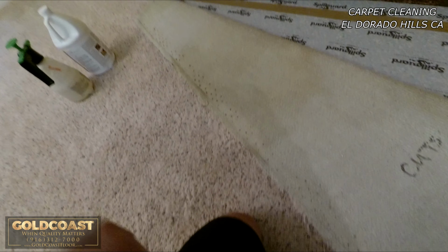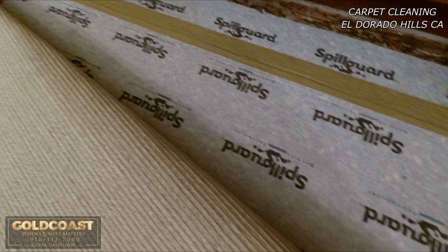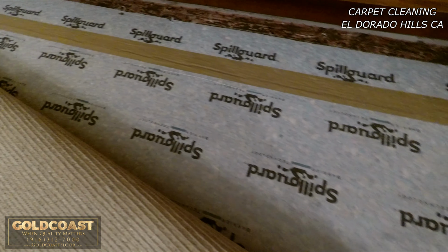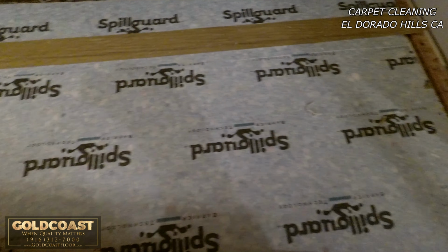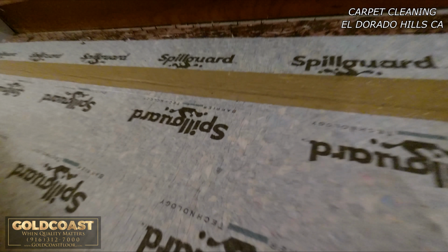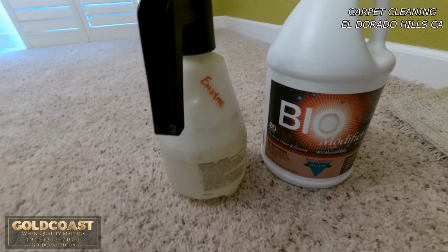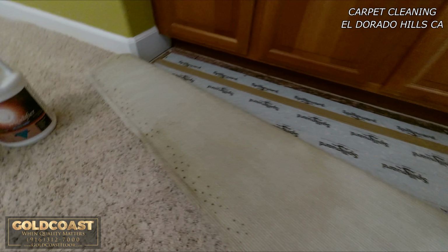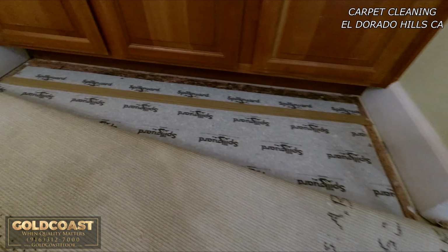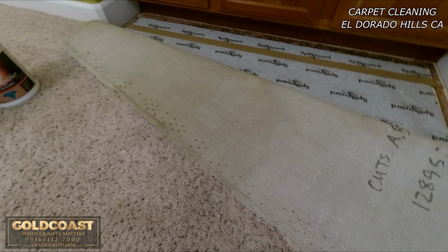It's very hard to tell without the camera. The camera shows these kind of things better. But you'll notice we have some spill guard padding, so there's not going to be any urine contamination in the pad. It's all going to be in the carpet, and so we don't have to replace any pad or do anything like that. So I'm going to treat it with biomodifier and just pre-spray the backing, maybe a little bit on that tape right there, that masking tape, and then pre-spray the top. And then by the time I get started cleaning, everything will be ready to go.